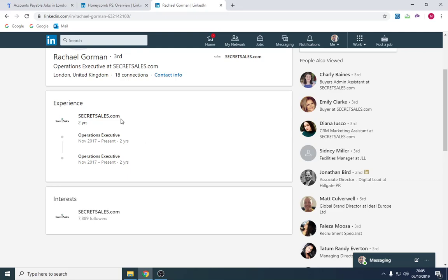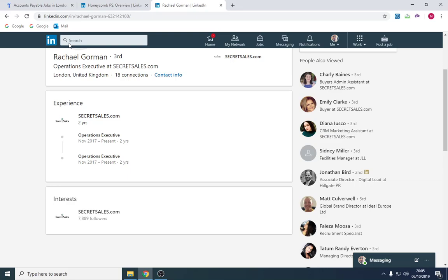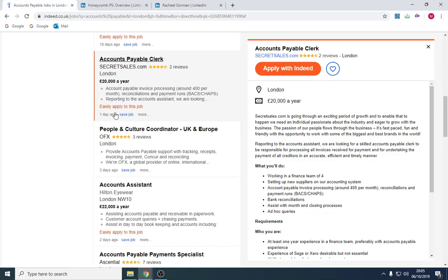So you can potentially call this company. I would definitely take her business email and then try to source it out. So it would probably be rachel.gorman@secretsales.com. Potentially just email her and say, look, I found your advertisement. Obviously it was posted 1 day ago, but just for an example, I've seen your advert for an accounts payable role. We're currently in the finance sector, working with this sort of company. Would you be interested in hearing from us? So in a nutshell, that's how I would go about lead sourcing from a quality perspective.